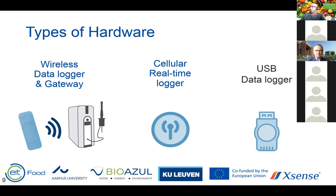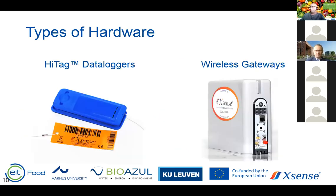So we are trying to cover all types of requirements, and also it depends on the cost that the customer is willing to invest. The USB ones are much cheaper than the real-time. This is a picture for you to understand better. This is the real-time logger. This is the RF logger and the gateway.